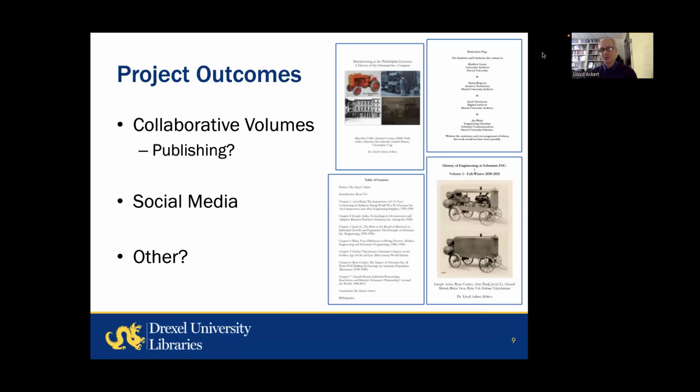And then the students also produced along the way a lot of social media, an image plus some background about them and this project and that specific image. And some of those were distributed on a variety of websites in the Drexel system.